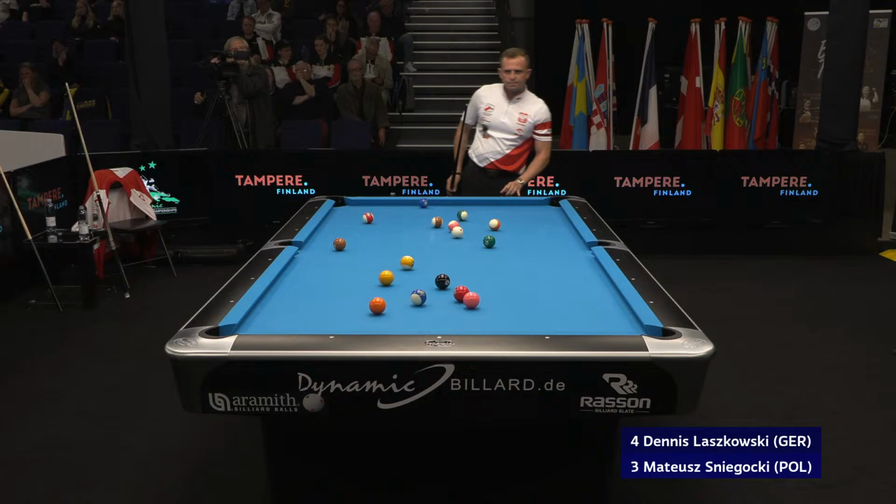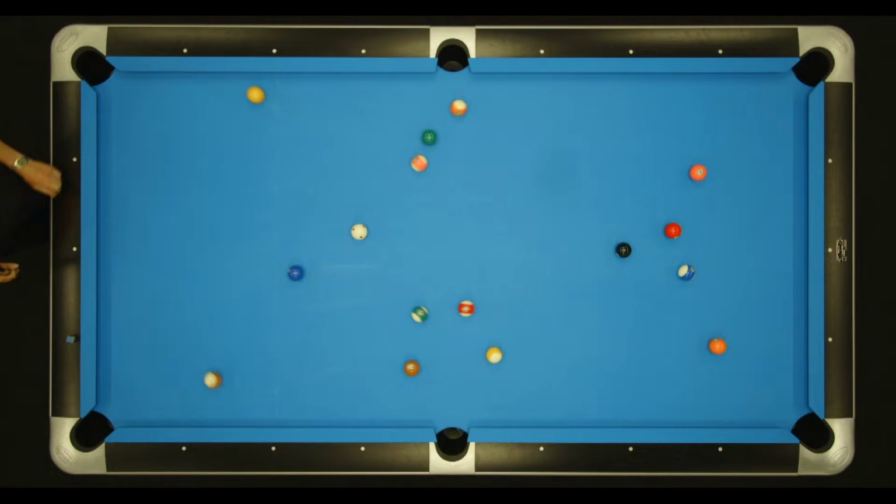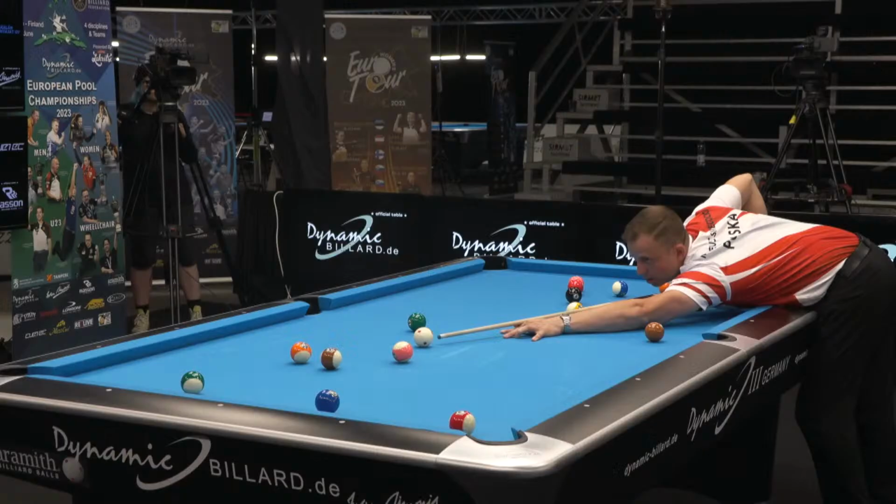Just looking at it, but he didn't like the outcome. I think it was the only ball actually dropping. The outcome he doesn't really like, the cluster down the bottom. You've got the three and the four close together. So he's electing to go for stripes.